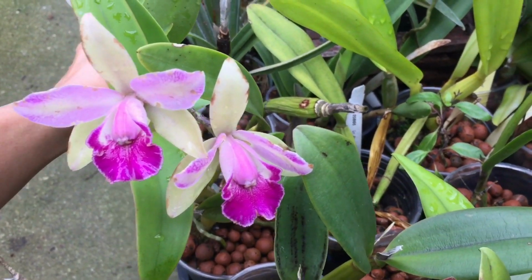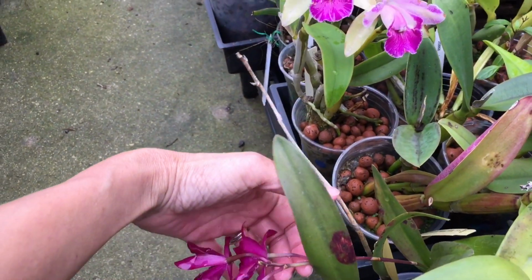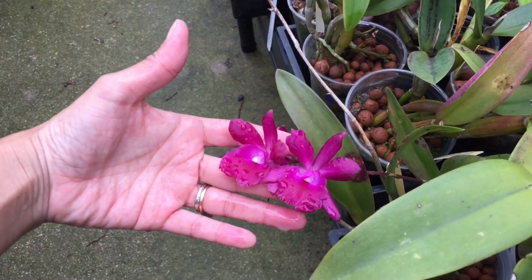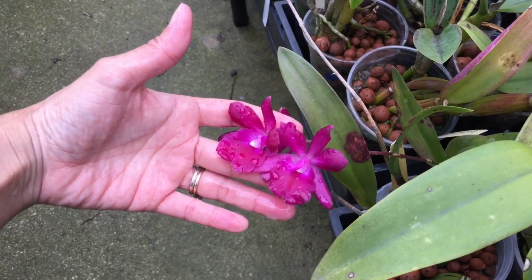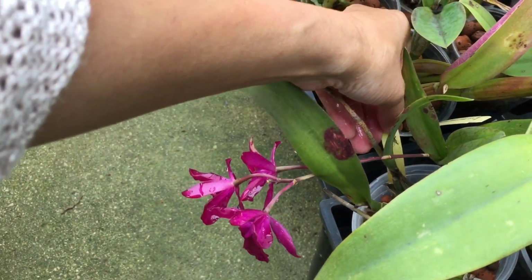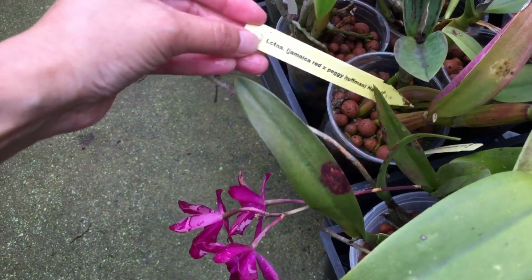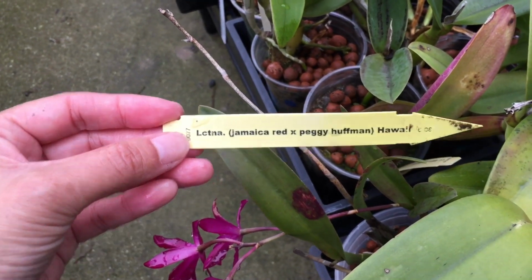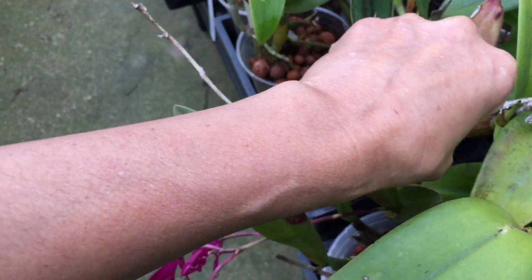in bloom. And then right next to it, see if I can lift these up, I have this Bretonia hybrid that's in bloom. And this is, I think, Jill Syndron. Yes, this is Jill Syndron, which was Jamaica Red by Peggy Huffman, and its hybrid name is Jill Syndron.